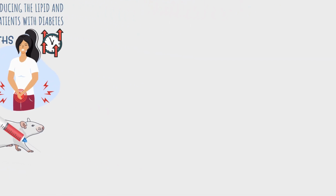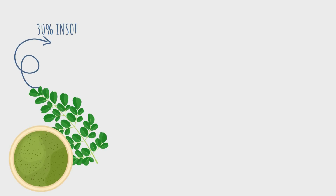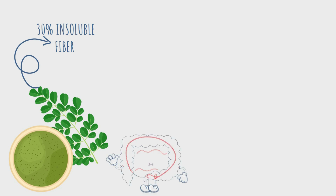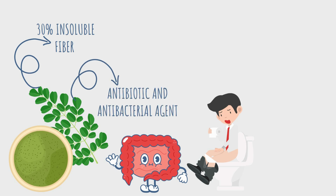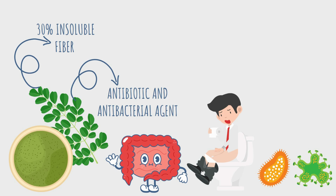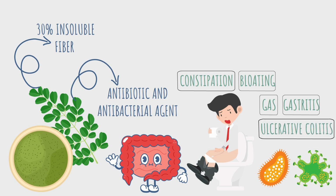Number 5. Moringa is good for digestion. Moringa leaf powder contains about 30% fiber. Most of it is insoluble, which is very good for digestion and prevention of constipation. Moringa is a natural antibiotic and antibacterial agent and may help in the inhibition of growth of various pathogens that can cause digestive upset. Those who suffer from constipation, bloating, gas, gastritis, and ulcerative colitis should add moringa leaves to their diet.